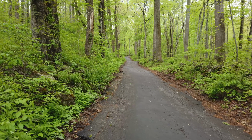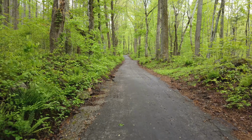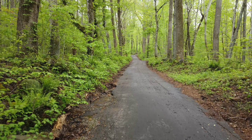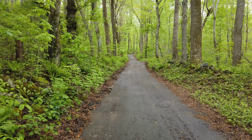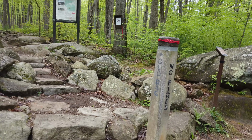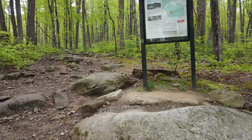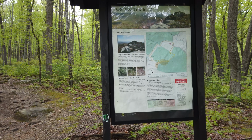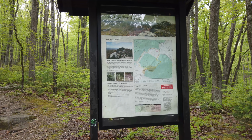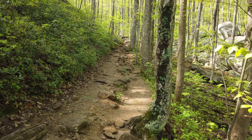Oh, it's getting smaller. The road's only like 6 feet wide here. Entering the trailhead. Old Rag trailhead.